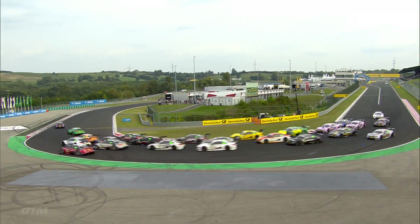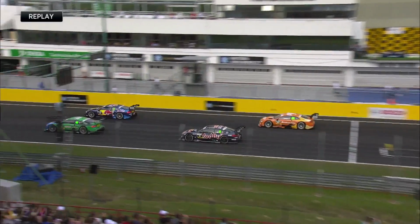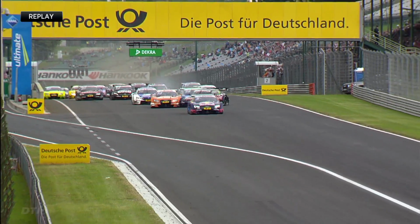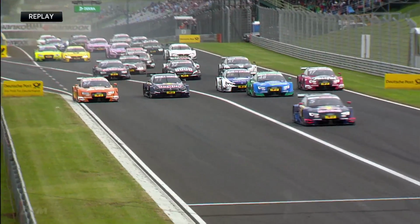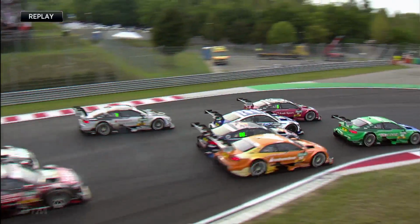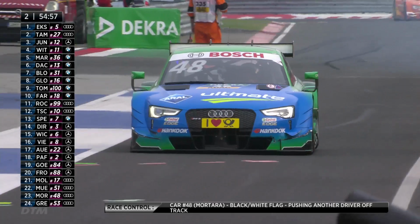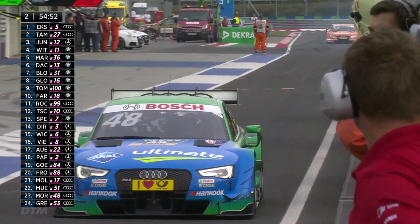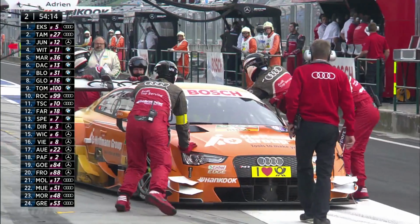The starting scenario once again. Mortara with a little wheel spin. Wittmann sees his chance, touches Mortara, touches Green, but manages somehow to stay on track and survives this incident unscathed, in contrast to his 2 Audi opponents. Both have to go to the pits. For Green, the race is over just after 1 lap.